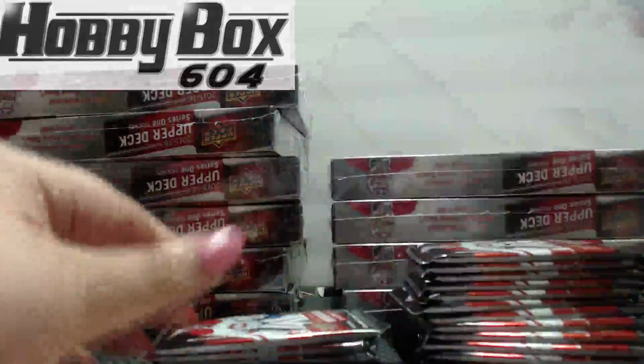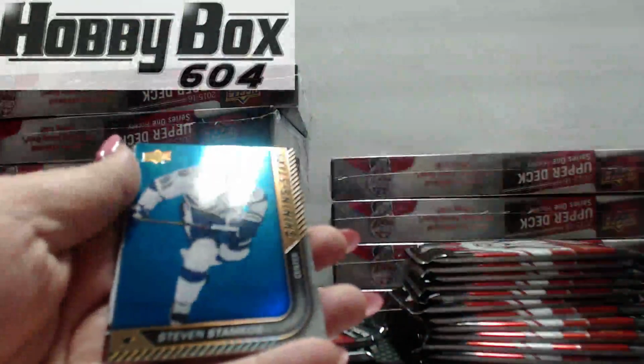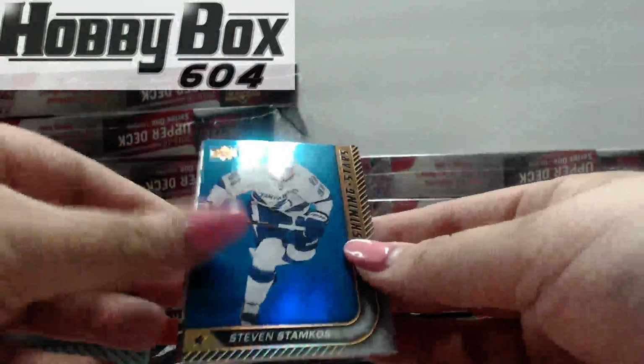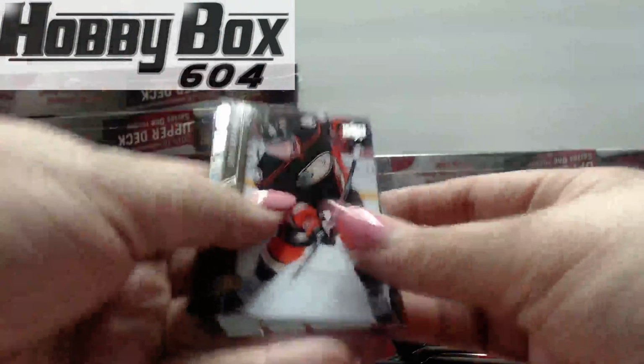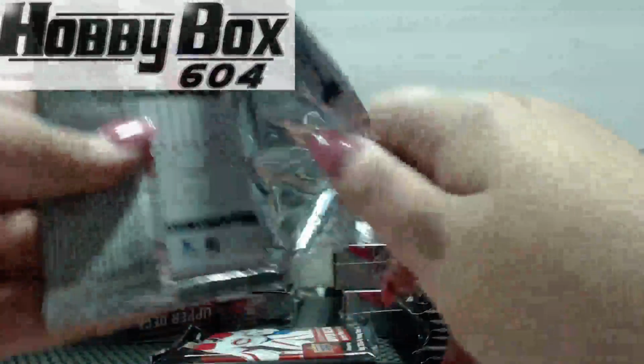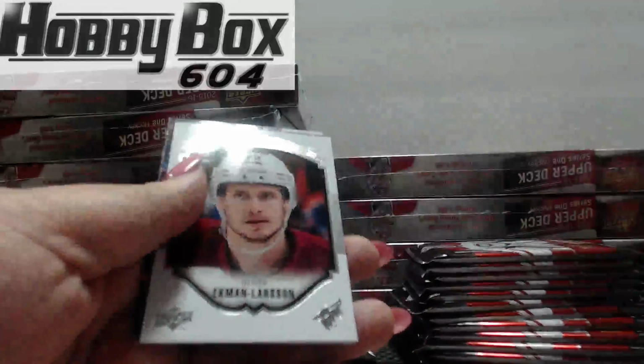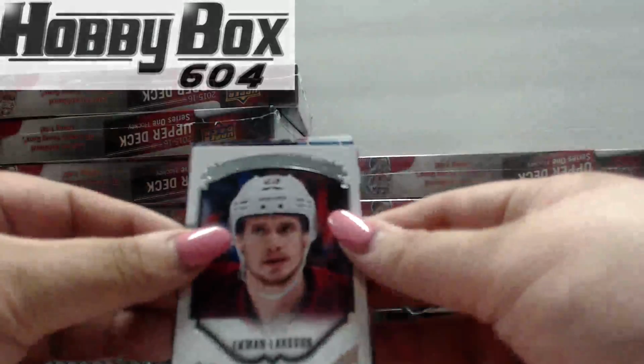All base pack. Next we have a Steven Stamkos Shining Stars in Blue. We have an Oliver Ekman-Larsson portrait for Arizona.